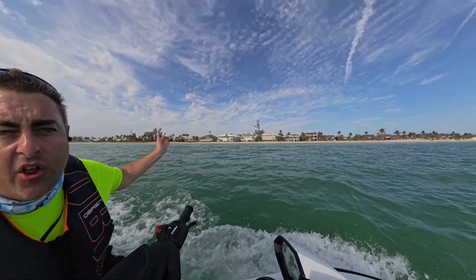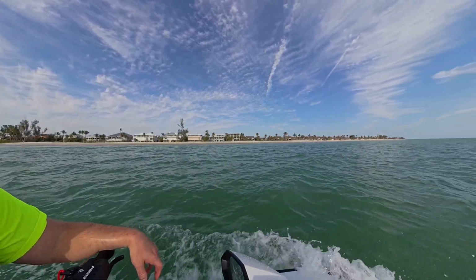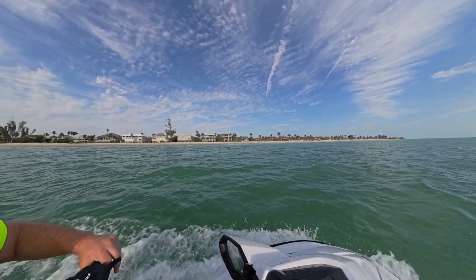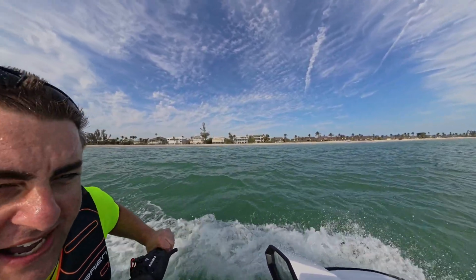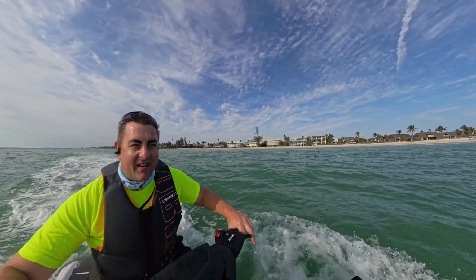You can see this beach here on the left-hand side all the way down this entire island of Captiva. This is a gorgeous place. These homes are just massive. I don't know what the values of them are, but you can check on Zillow if you're interested. I'm sure they're all over $1 million. Let's keep going.